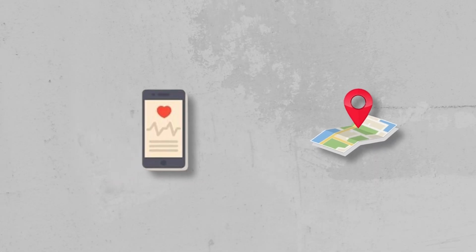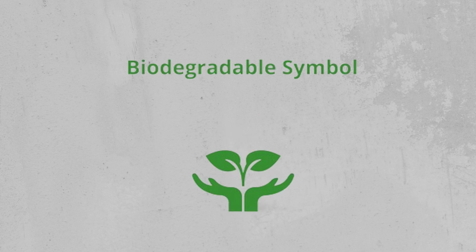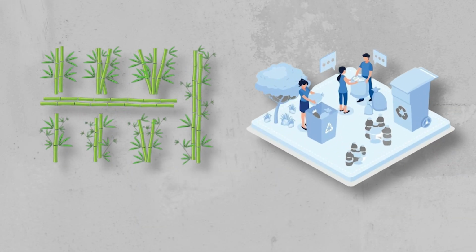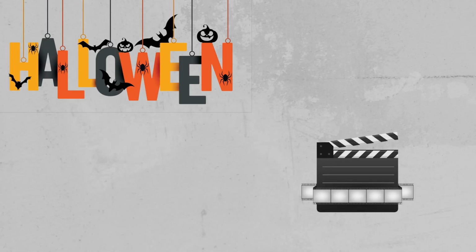You could create all sorts of collars. These are the high-tech ones with GPS tracking or fitness features, and even some with LED lights for safe night walks. Or how about going green with sustainable materials like bamboo or recycled plastics? And then there's the fun part, themed designs. Collars decked out for Halloween or inspired by the latest blockbuster movie.